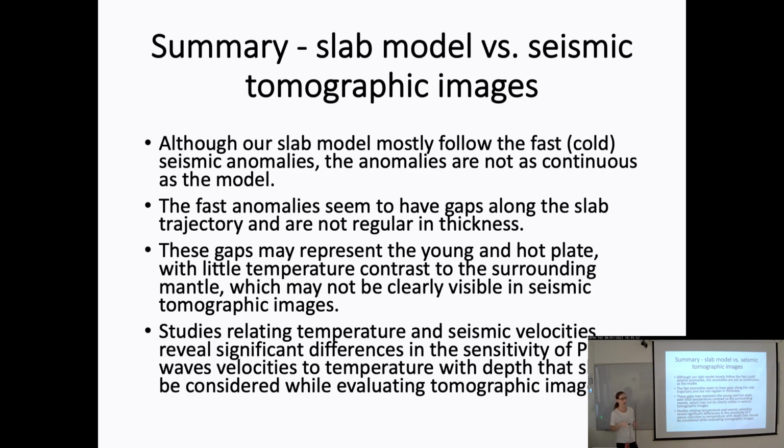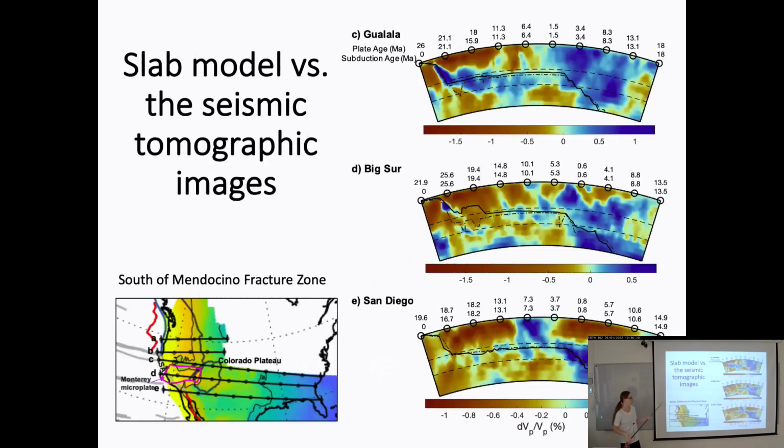Will we see a really clear feature when we're suggesting there's a hot slab or a young slab or a newly forming slab underneath the surface? And another thing to remember is that there isn't a one-to-one correlation between the seismic speed and temperature, and actually the ability of the method to see temperature is better in the upper part of the mantle than in the lower part of the mantle. So just for comparison, we maybe see a blue feature here and there may be a less blue feature here, but it might be the same temperature anomaly, but just the method is less sensitive to the temperature anomaly with depth.